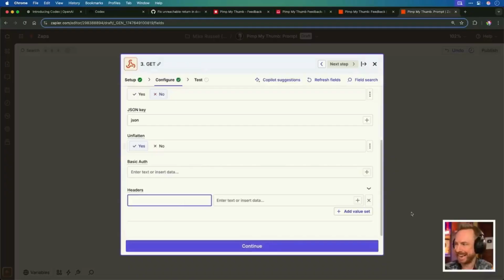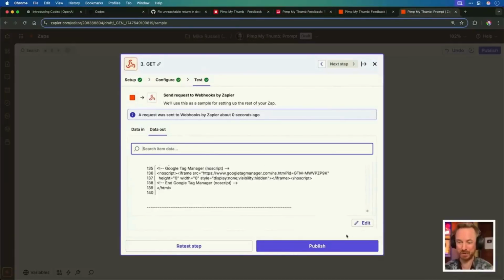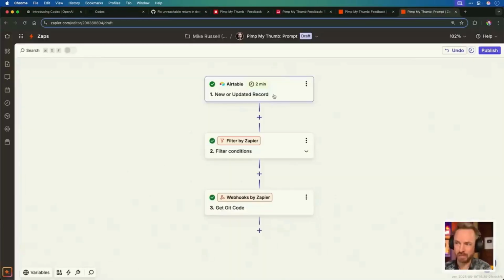Down here in headers, I had to create authorization bearer right here, and then I add in a GitHub access token that I generated to access my repo because it's private, and test this step, and boom, look at that. Immediately Zapier pulls in the code from Pimp My Thumb. That is so awesome.